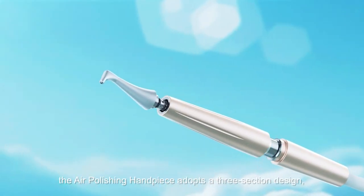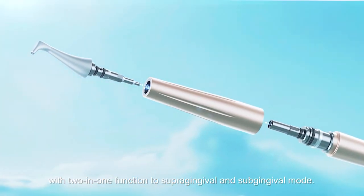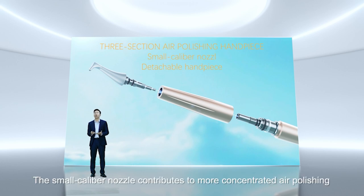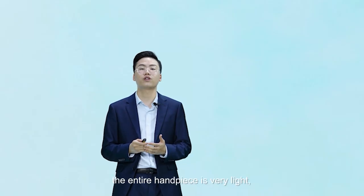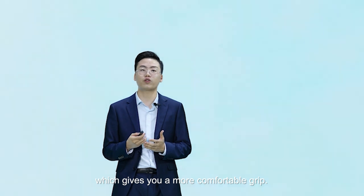We can see that the air polishing handpiece adopts a three-section design with two-in-one function for supragingival and subgingival mode. The small caliber nozzle contributes to more concentrated air polishing and more accurate scaling. The handpiece can be detached, easy to clean. In addition, the entire handpiece is very light, which gives you a more comfortable grip.